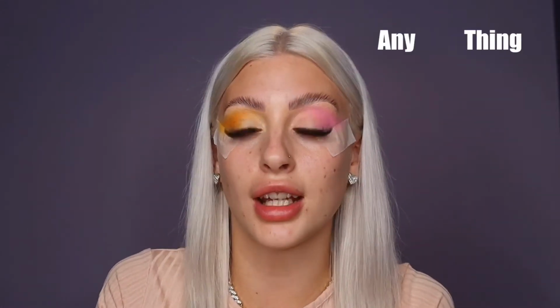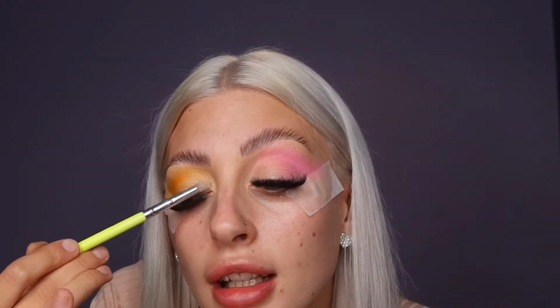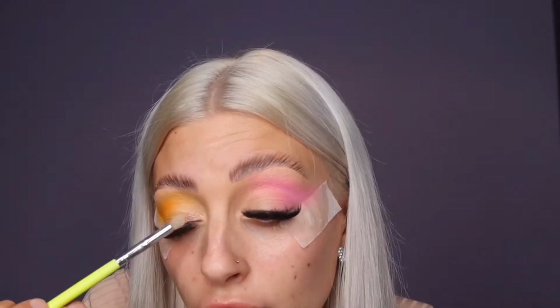Let's see what this one goes like, seeing as I've just wasted glitter glue on my right eye. Right, so I'm going to try again, same brush. So just mix a little pink. I can't really show you because it's going to tip off and I just don't have anything left in me for something else to go wrong. So I'm just going to pat this onto where I put the concealer and where I've just put the glitter glue. Oh my god, guys, I think it's worked.